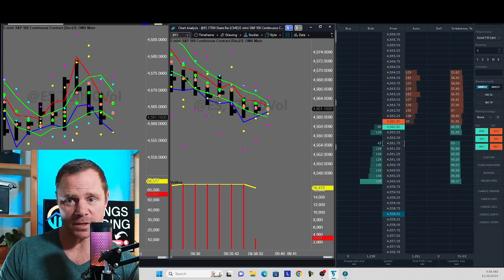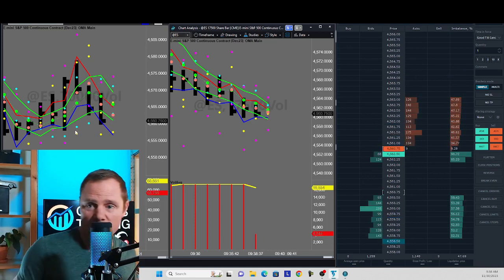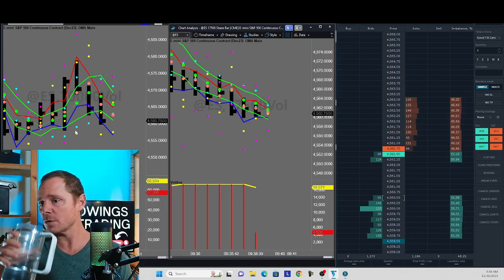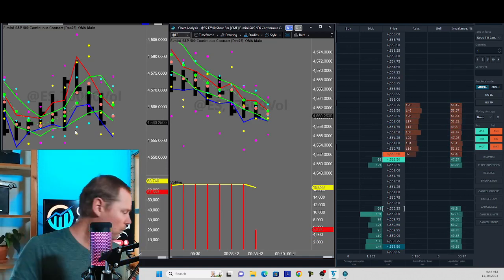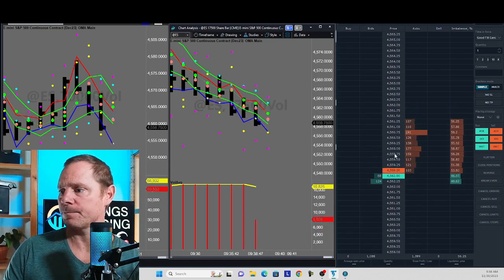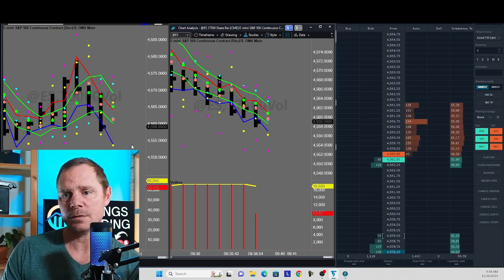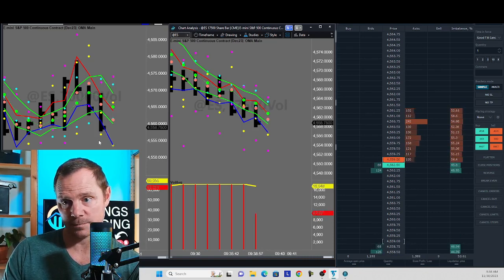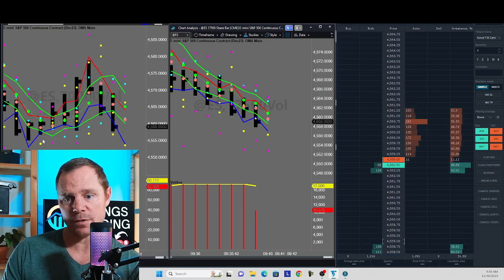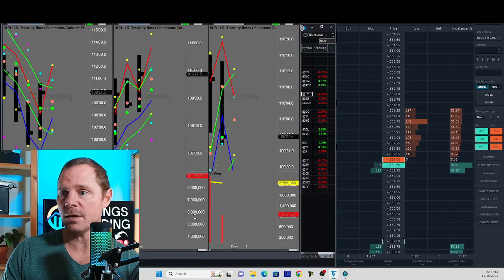So it'd be great if we can get back down near these lows and set up a long down there somewhere, that would be fantastic. Here we go. This is going to close here shortly. Question is, are we going to go for those lows here from yesterday? Maybe.